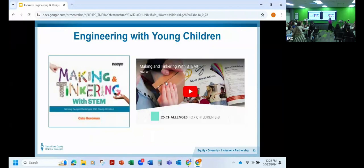I'd like to also give a shout out to this book, published by the NAEYC Press. That's the National Association for the Education of Young Children. It's called Making and Tinkering with STEM. And I have one example of an activity that comes from this book at this table back here.